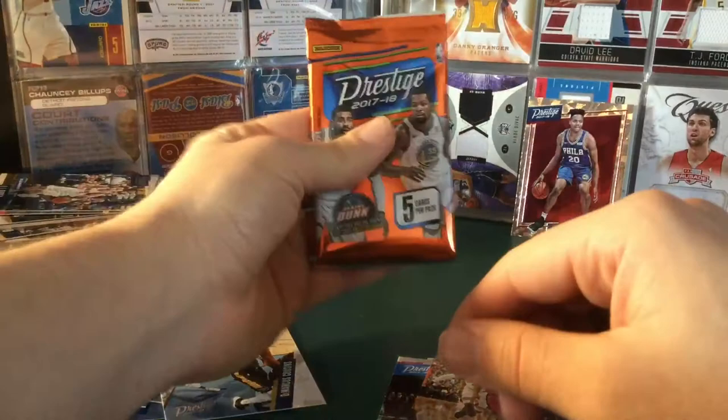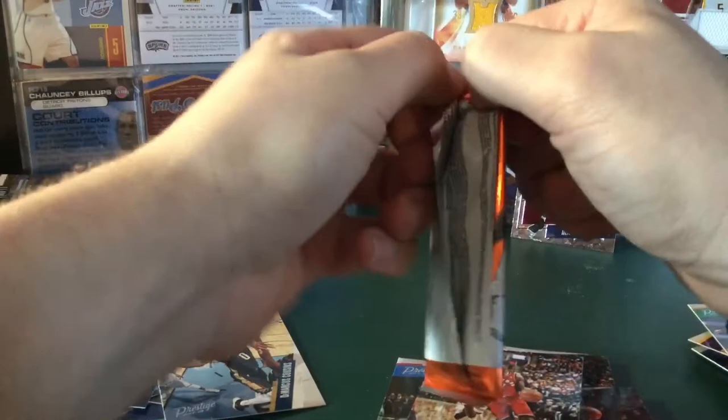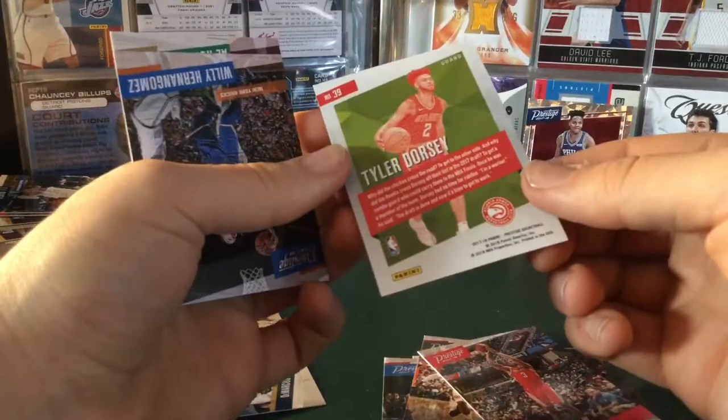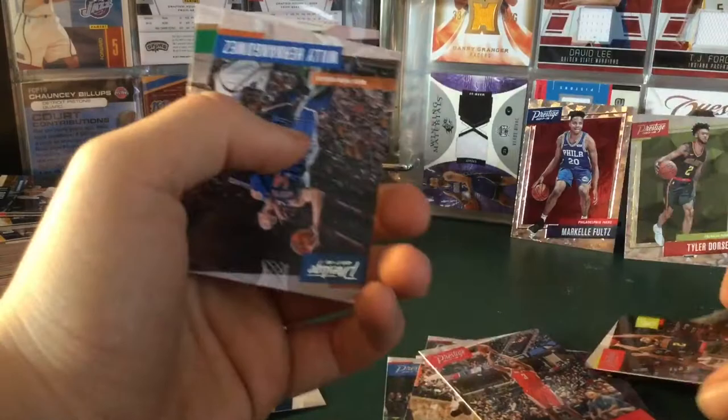All right, last pack. Here's a mojo. We have a nice gold Micro Etch rookie, number 10, of, I don't know, Donovan Mitchell, Jayson Tatum, Lonzo Ball, or anyone in general, really. That'd be nice. Chris Paul, Tyler Dorsey, rookie card. And Tyler Dorsey again in silver Micro Etch rookie form. All right, back to back Tyler Dorseys, and we're gonna end it with Willy Hernangomez to complete the Hernangomez brothers and Al Horford.